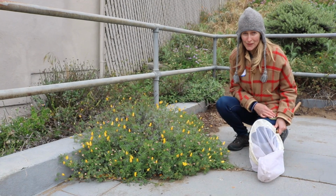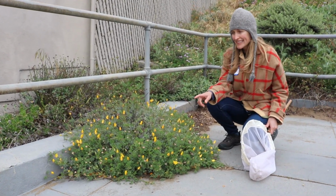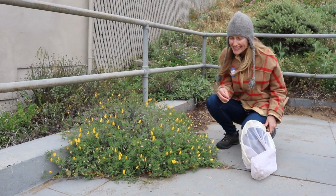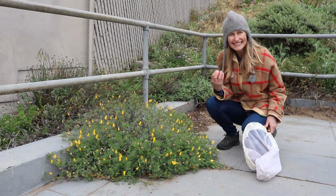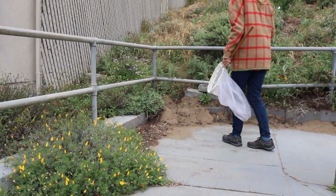So I'm going to tell you about a few of the plants that we've planted in the corridor, some of our more showy ones right now. This one is our coastal California poppy. This one grows only along the coast, and it's closed right now because it's so cold, but it has kind of a yellow and orange flower. And let's see what's next.